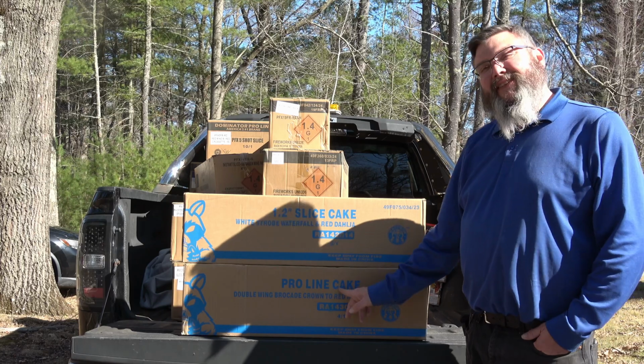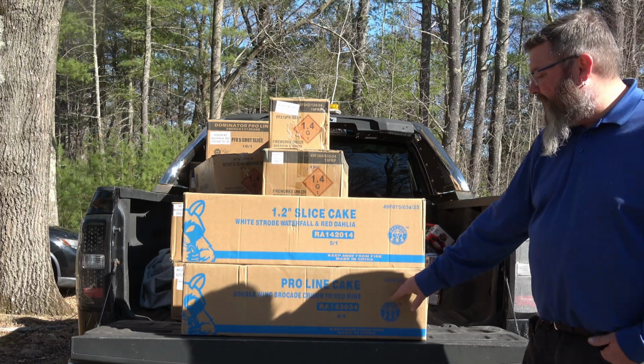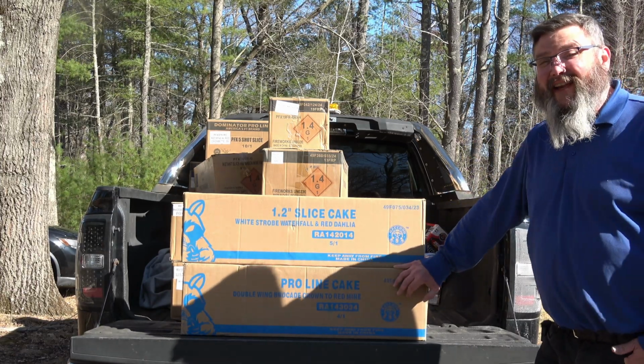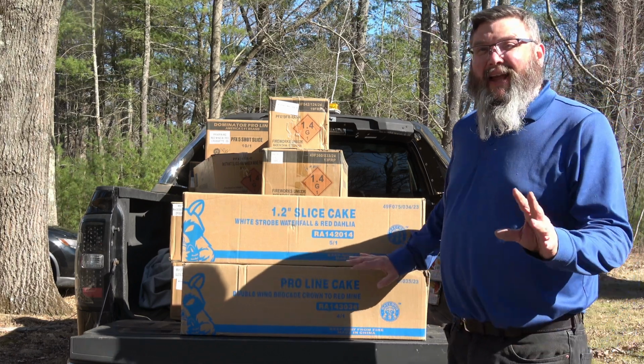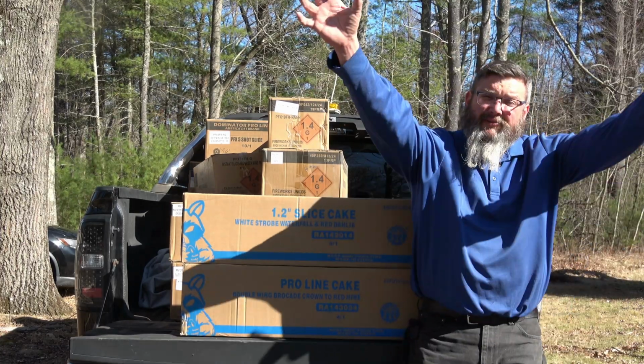And while not a slice, I'm going to run it like one. It's the double wing brocade crown to red mine. I ran a couple like this in Spooky Scary. Loved how it looked. Want to check out some more of them and see what else I can do with them.